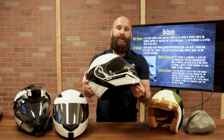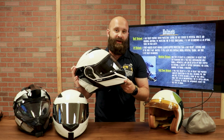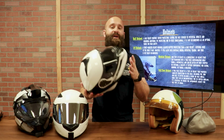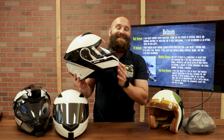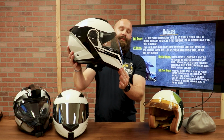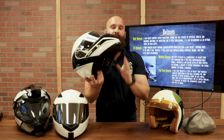Now the great thing about a modular helmet though is that I know there's some of you that are claustrophobic when you have something around your face. When I started as a firefighter, the SCBA mask made me claustrophobic when I first started, got used to it. So it's one of those things where you'll get used to it with a full face. But in the meantime, you could get a modular helmet, you pop up at a stoplight, I'm feeling claustrophobic, pop it out, get some really good fresh air. And then once it turns or gets closer to turning green or you're feeling good, pop it back down.